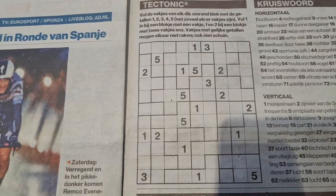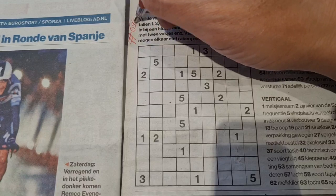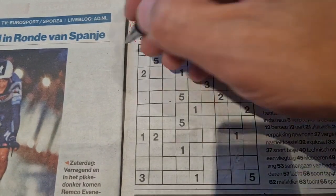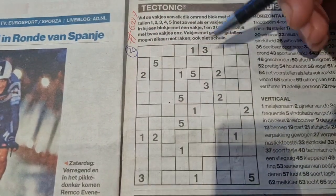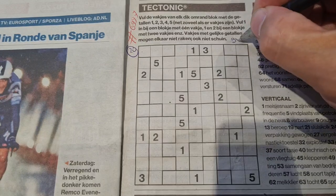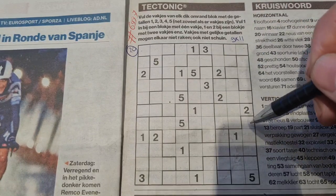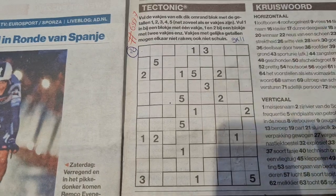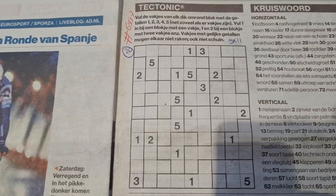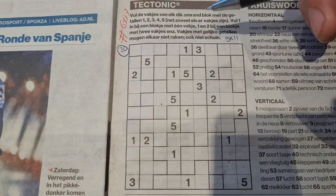This one will be number 6997. And before I start, I always count the printed digits. This one has 20 printed digits. It's a 9 by 11. Should be an easy one because the hard ones always have 8, 9 or 10 printed digits. This one is 20.